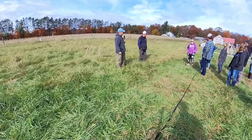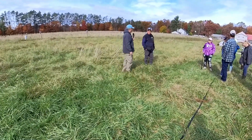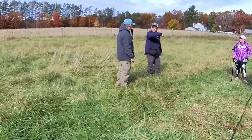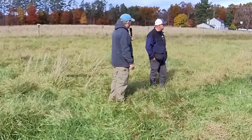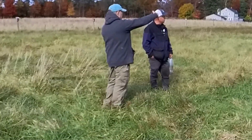When we turned it, it took 3 days. Could you do it in a half hour if you had to? Turn it? Yeah, we just kept moving them to new grass, and it took 3 days to make the full turn.